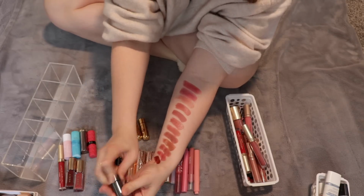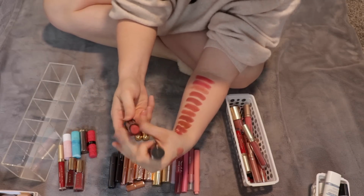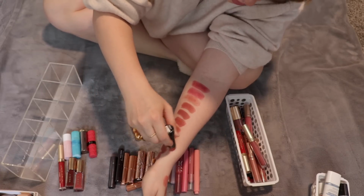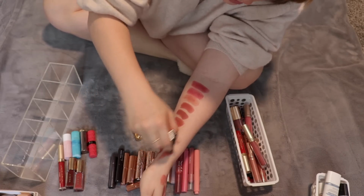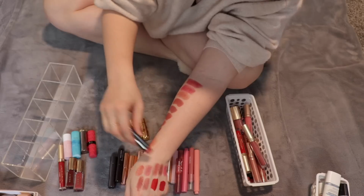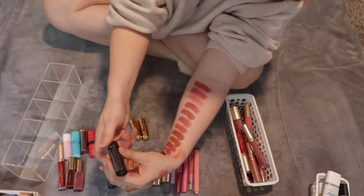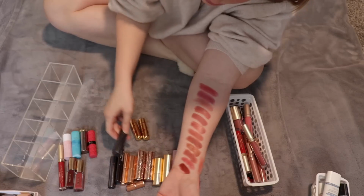This one from Perricone MD is a lip balm and it has an SPF in it. I'm gonna swatch it right here. And it's just a tinted balm. I probably should have had it in the other section, but I love this. It's great for on the go when I want to make sure my lips are protected from the sun.